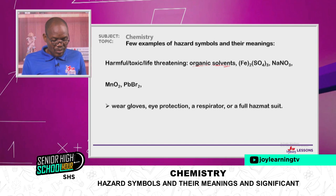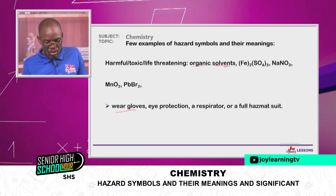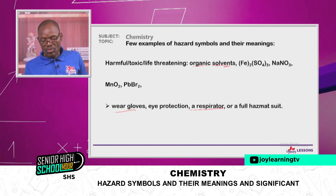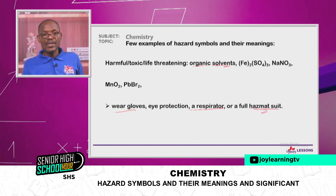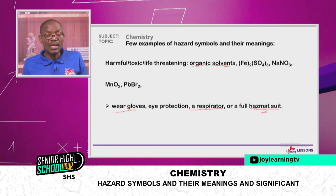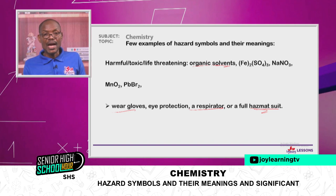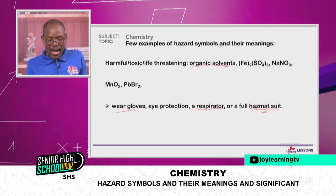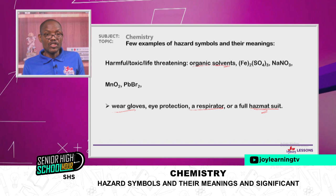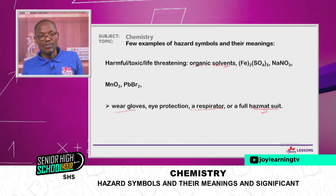That's all about it. When you want to handle them, you have to wear a pair of gloves, eye protection, use a respirator, or a full hazmat suit. Please, all this we are doing here are ideal situations. But do we have them in our labs? Oh, no. We don't have them. As young learners, we will not expose you to all these things. But we, instructors and technicians, are in contact with them, and we know how to handle them very well.